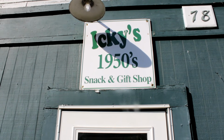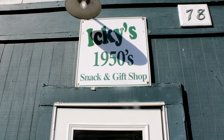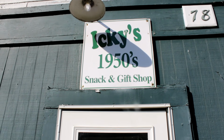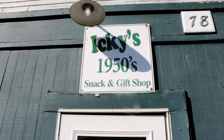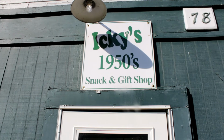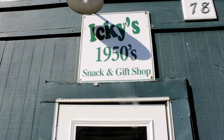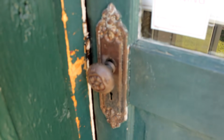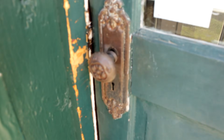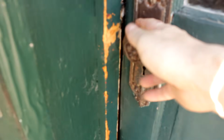In the 1950s, a guy named Icky Wetzel actually ran a restaurant out of the bottom floor of this building. Another little piece of history. A little later than what we cover on the channel, but I think that's pretty neat. You're talking about the time of Elvis Presley and Marilyn Monroe, JFK. There was a little snack shop and restaurant in this building. And I always admire an original building that has its original fixtures, especially the doorknobs. I love these old doorknobs.